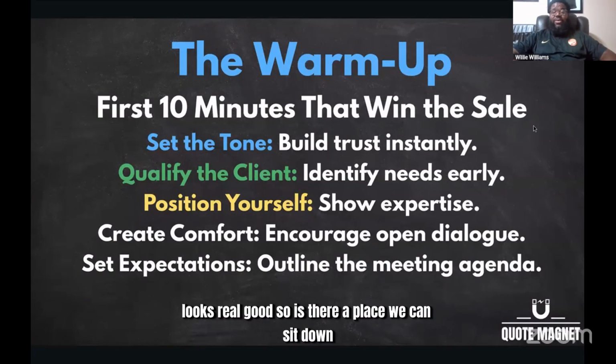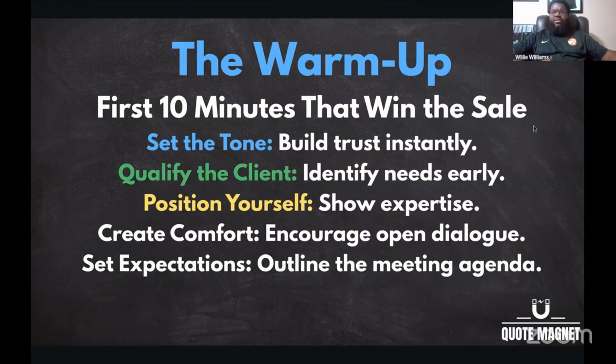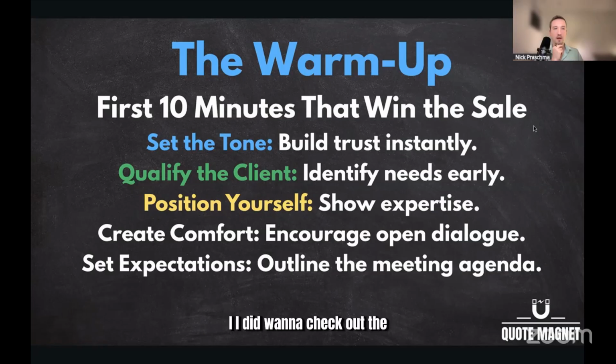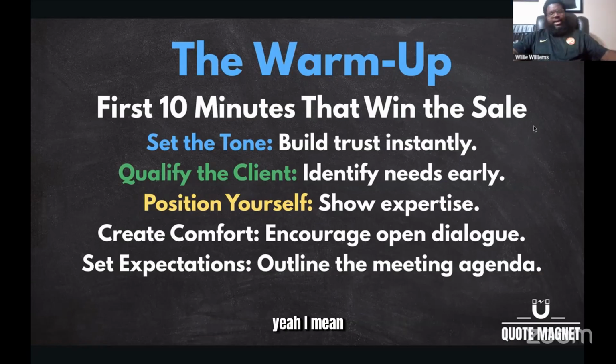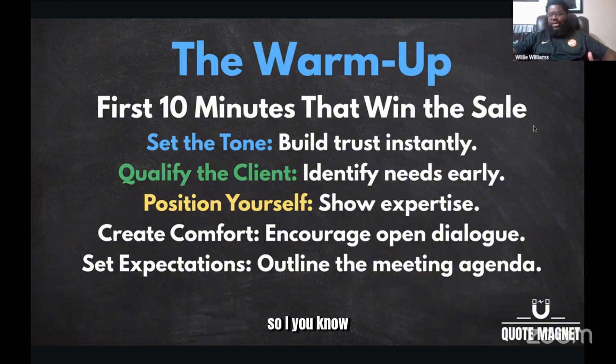It looks real good. So is there a place we can sit down? I just wanted to go over a couple things with you before we start. Okay, sure. I did want to check out the kitchen. That's obviously what I was calling about, to see what you guys could do there. But if you want to sit down, I guess we could sit in the living room. Yeah, I've got a lot of stuff in my hands. I just want to set them down and ask you a couple questions so I know how to better serve you. Okay, sure.